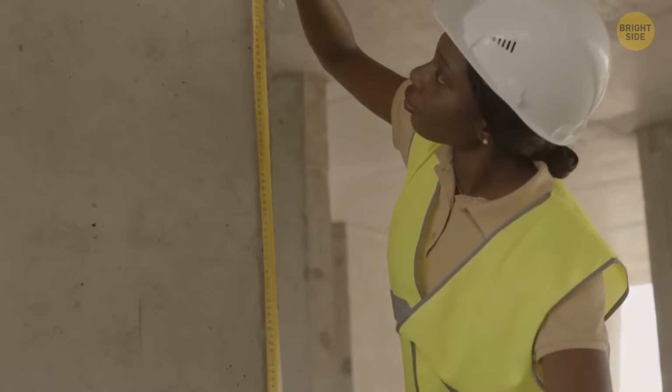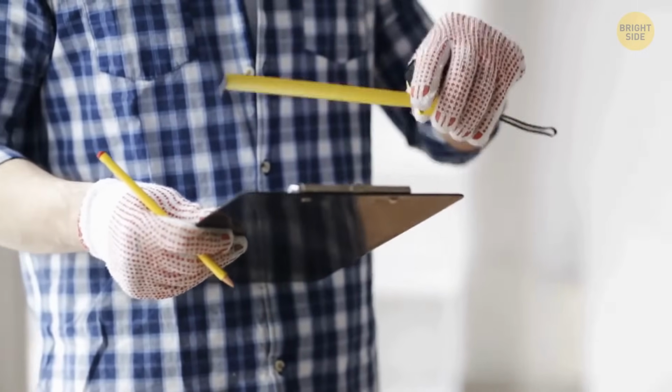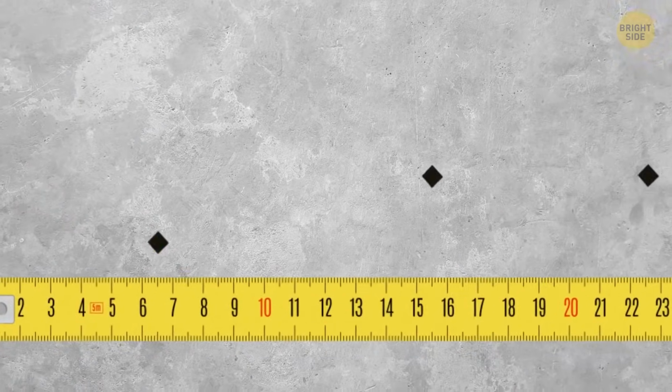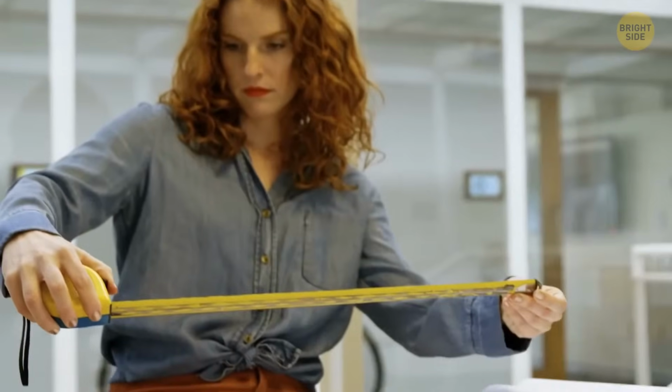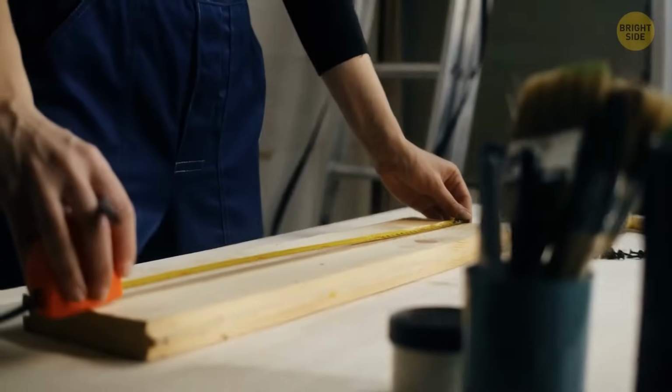They can also be useful for you if you want to hang something heavy, for example. The diamond will mark the exact center of a stud, which is placed 16 inches apart from one another. And you can drill something to that center to make sure whatever you hang is safely attached.